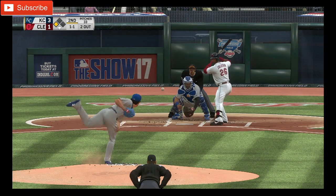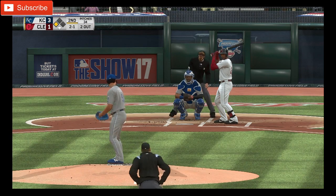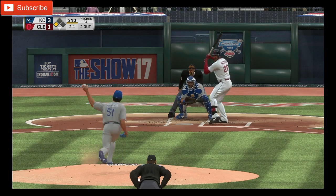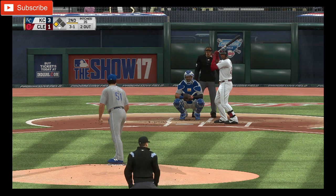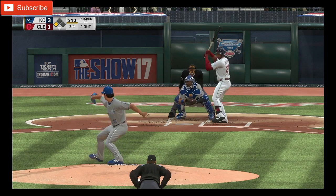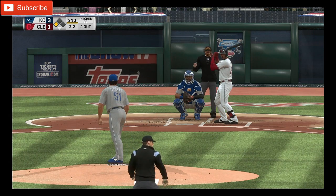Vargas sets. Here's the 1-1. And a breaking ball in the dirt that time for a ball. Hitters count now. Here's the 2-1. And they set up away with the fastball, but it misses. 3-1. Well, he really needs to make this guy swing the bat right here. He's not the type of hitter you want to dance around with. 2 outs here with a runner at third.